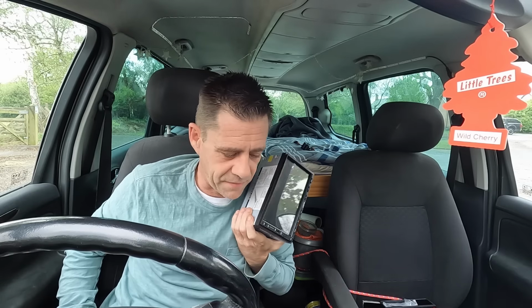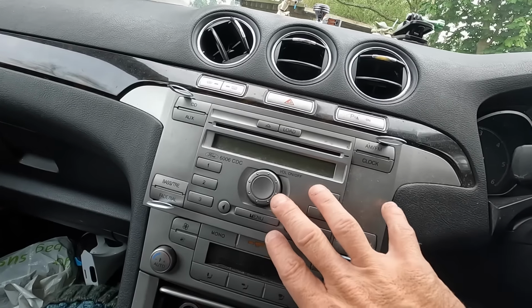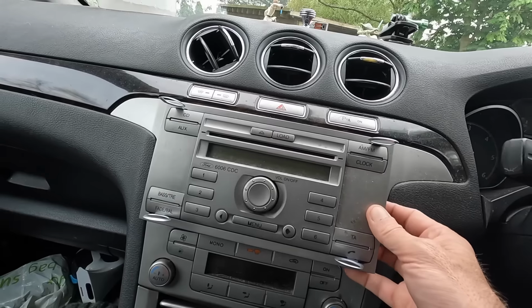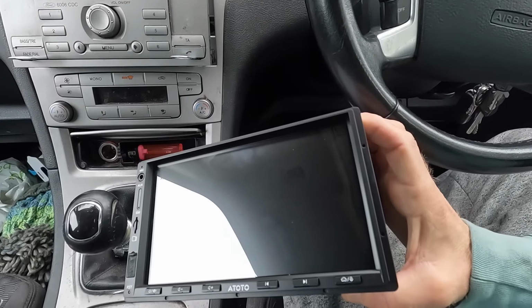We do, however, have a bit of an issue. Namely, we've got to install it. And being as my stereo that's in there already is an equivalent to a Betamax video from the 1970s, but this thing could probably launch you into space, means that this installation could be a little bit difficult.